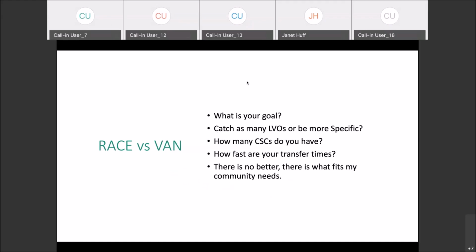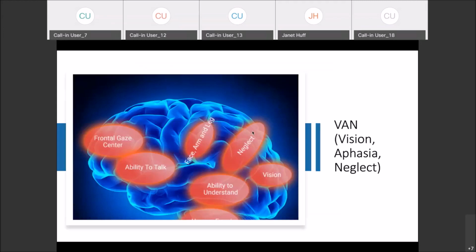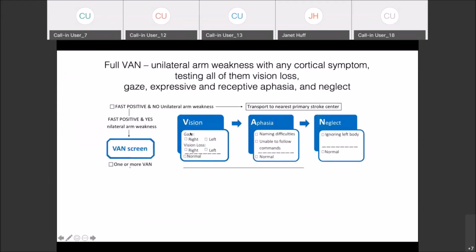And I had given a talk, RACE versus VAN, at one of the conferences. And again, it's all about, do you want to catch more or do you want to be more specific? And so this is the screening tool that we use, not currently. I did this because it was a little bit easier. I moved forced gaze from neglect over to vision. And the reason why I did that is because then it's a lot easier. You know that aphasia is with right-sided weakness and neglect is with left-sided weakness.